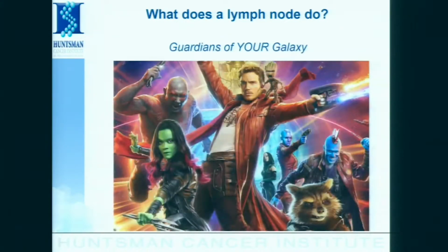biopsy. So for full disclosure, I have not seen this movie, but it's called Guardians of the Galaxy, and I think it's a perfect analogy for lymph nodes. So as I start talking in the clinic about sentinel lymph node biopsy, getting ahead of myself, often patients will say, wait a minute, what is a lymph node? That's a great question, because until now you may not have had to think about those.